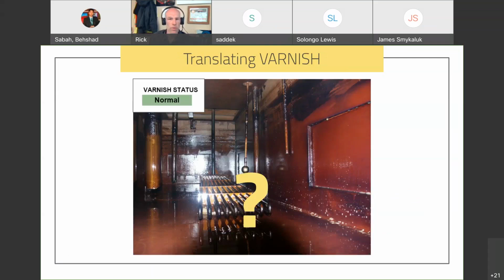So what's going on here? How does this happen? This is something that we do see in the field. So why would a system seem fine sometimes, but not at other times when nothing else has changed? How can new oil get varnished so quickly after an oil change? And this is where the translation starts. The title of my presentation, Translating Varnish.